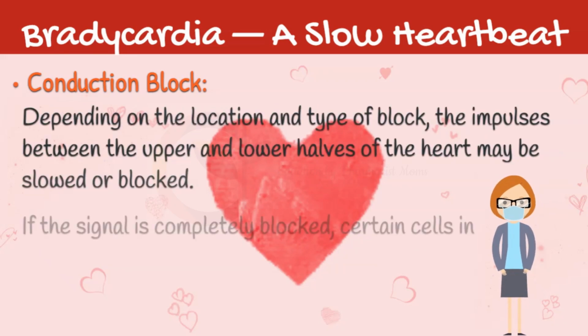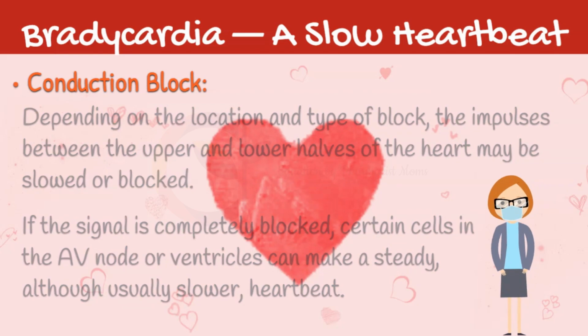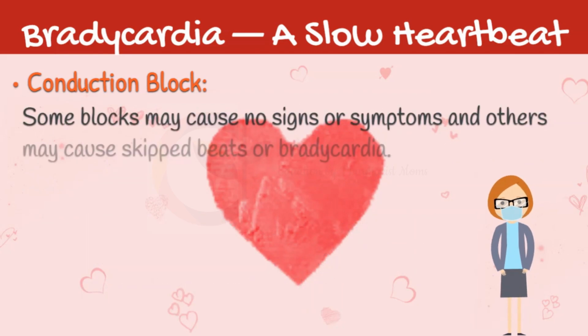Depending on the location and type of block, the impulses between the upper and lower halves of the heart may be slowed or blocked. If the signal is completely blocked, certain cells in the AV node or ventricles can make a steady, although usually slower, heartbeat. Some blocks may cause no signs or symptoms, and others may cause skipped beats or bradycardia.